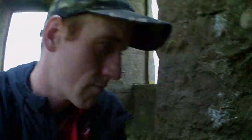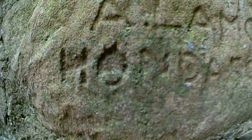Actually, before we do, a cool thing I noticed, somebody's actually written Honda at one time, which is cool, because I came here in a Honda. I didn't come up the hill in a Honda, but I got to the bottom of the hill anyway, so it's cool. Somebody's been flying the flag of a Honda there.